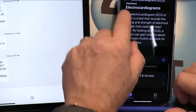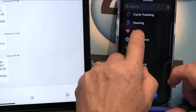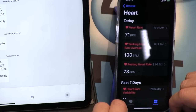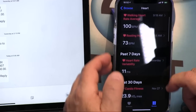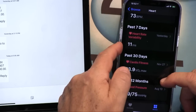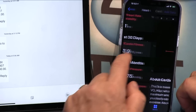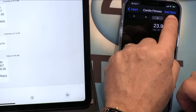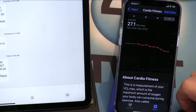Go to the Browse button down at the bottom. Okay, bottom right. And then choose Heart. Let's browse through my heart. And you are on iOS, the latest version, right? Yes. Okay, cool. Walking heart rate, average heart rate, resting heart rate. I don't wear it at night, so that actually is a little higher than my night resting heart rate. Cardio fitness. Choose that. Okay. Oh, so it hasn't gotten better or worse. So let's see over the year. Oh, look, it's going down. I'm getting less fit over the year.